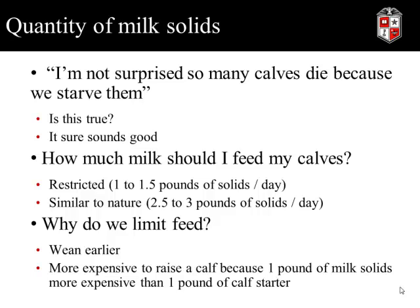However, in a lot of the scenarios, when you look at the cost to raise them to a first calf heifer, it really is not that much different. But at the end of the day, when they're looking at how much they're spending on milk, and they're not used to that, it is a bit of a challenge to get them to adapt to that.